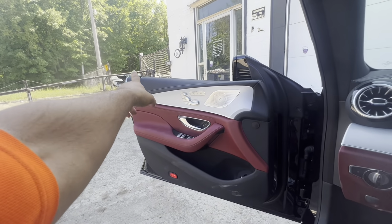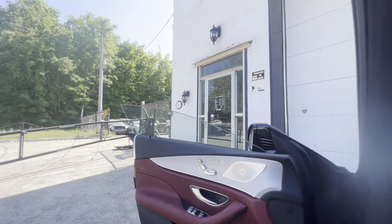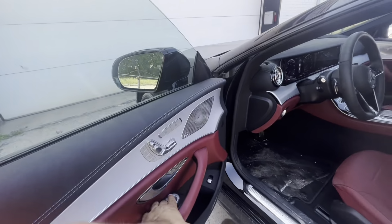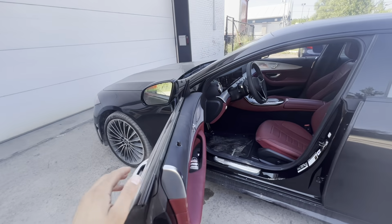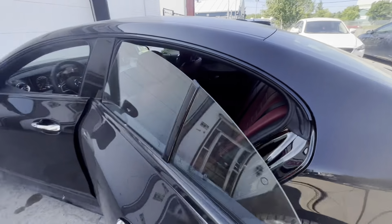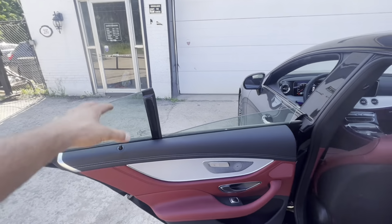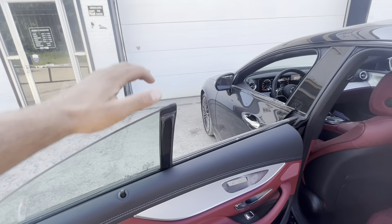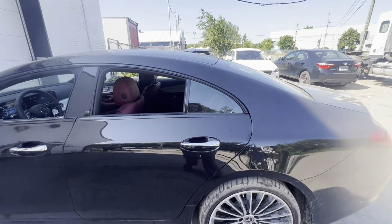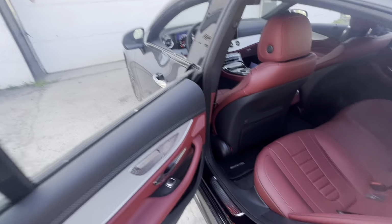Now I love that the door does not come with a frame, so it's a frameless window. Even the rear doors. No, not the rear doors. You still get some part of the frame that stays there whatever happens. So I think they could have done better, but I'm not going to complain about it at the moment.